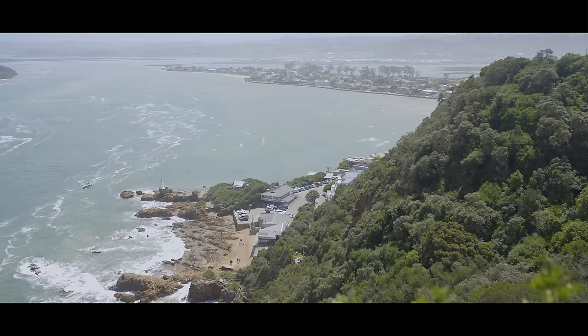But the thing about wine farms is when people think wine, they think Franschhoek, they think France. They think Franschhoek, they think Stellenbosch, but I don't think people fully realize how beautiful the wine farms are on the Garden Route. Now, this is 60 hours in Knysna. We just thought the weekend wouldn't be the same without some wine.